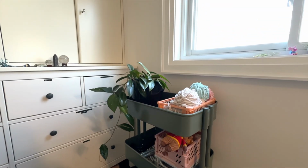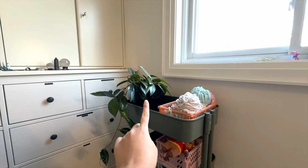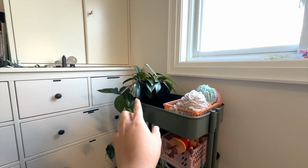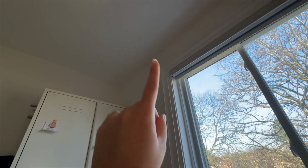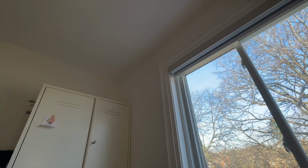Okay, so I removed the plant rack and that was a really good decision, but I don't love having the plant right beside my yarn and projects. So my new plan is to install a hook there and hang the plant from the ceiling.